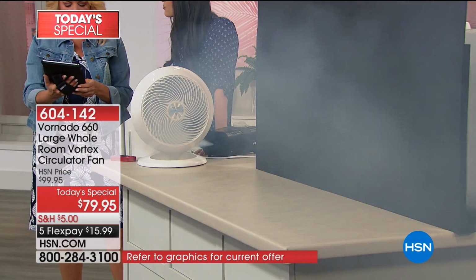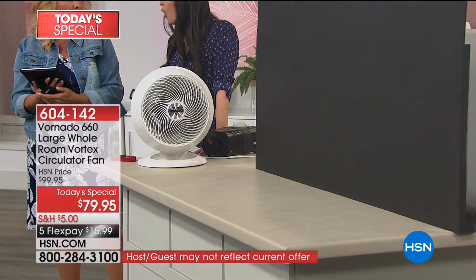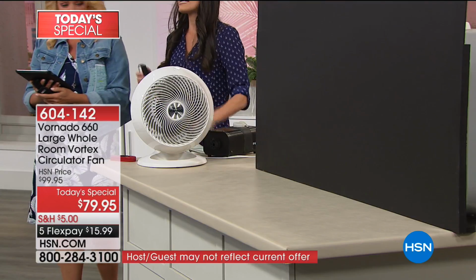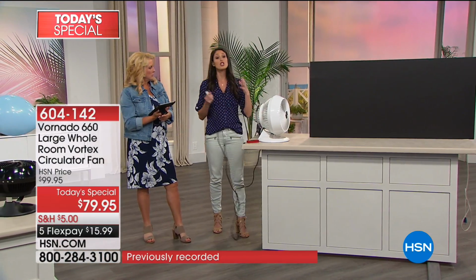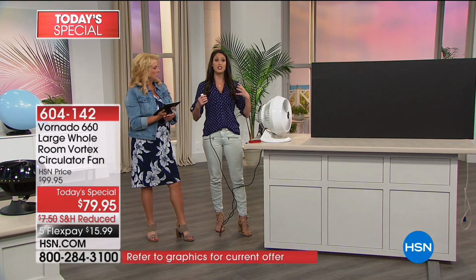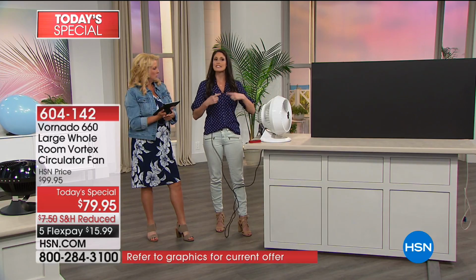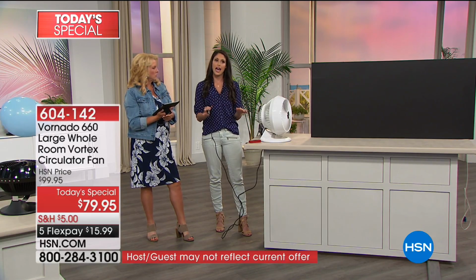Okay, Gigi wants to know, how will it work in a room with no AC? What it's gonna do is it's gonna move all the air in the room. So again, it doesn't necessarily take the air and cool it off in this unit. But when you have stale, stagnant air that is not moving, that's when you're gonna feel sticky. That's when you're gonna feel like you can't breathe. So by simply having circulation, by having that movement, you're completely changing the atmosphere of your room.